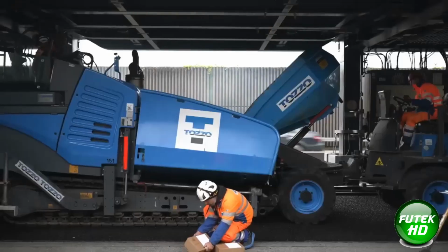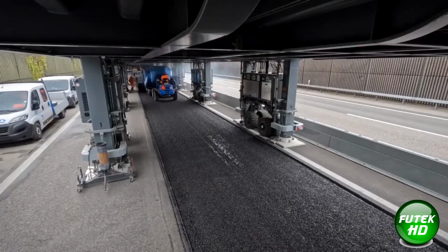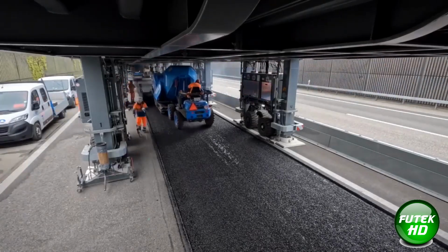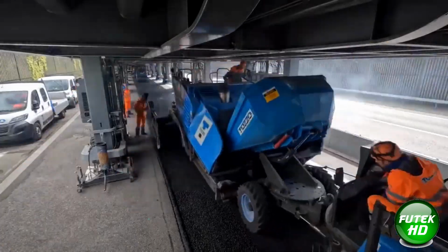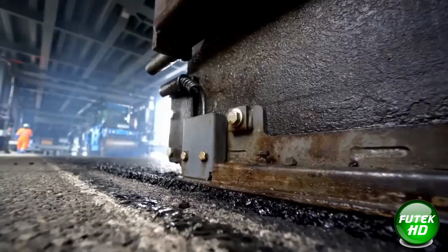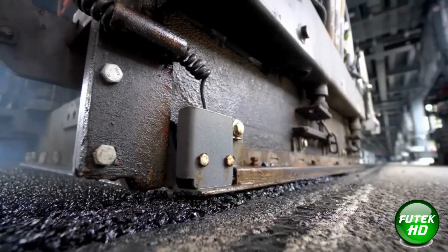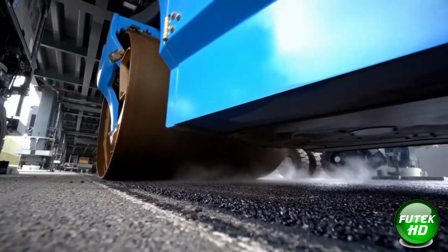Following closely behind the paving machine is a roller truck. This heavy machinery is crucial for compacting the newly laid asphalt. The roller compresses the asphalt, squeezing out air pockets and ensuring a dense, smooth surface. Proper compaction is essential for the asphalt's durability and resistance to cracking.